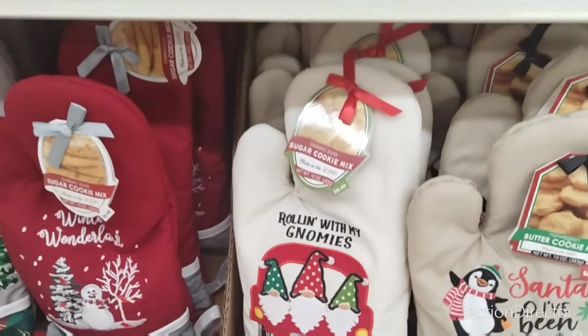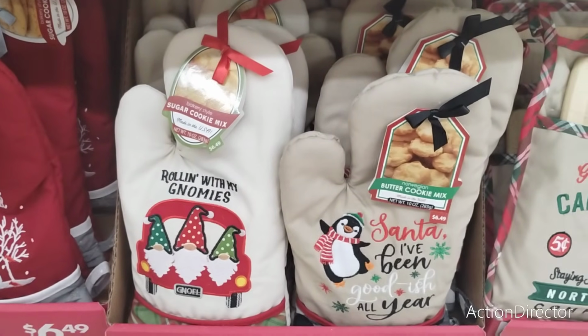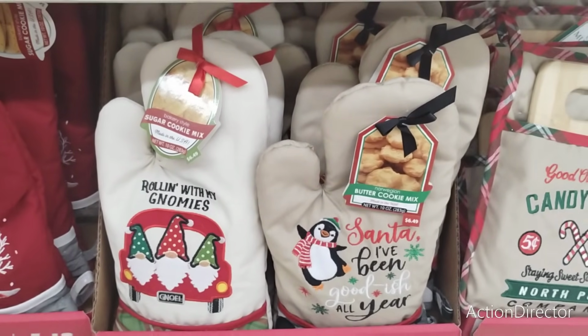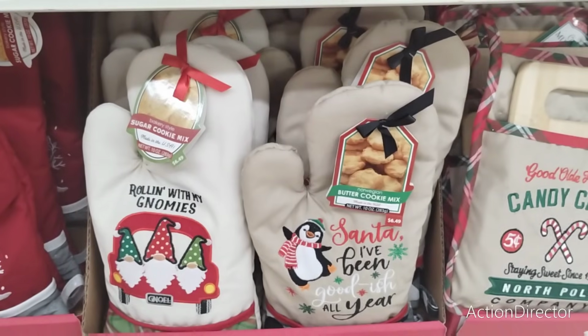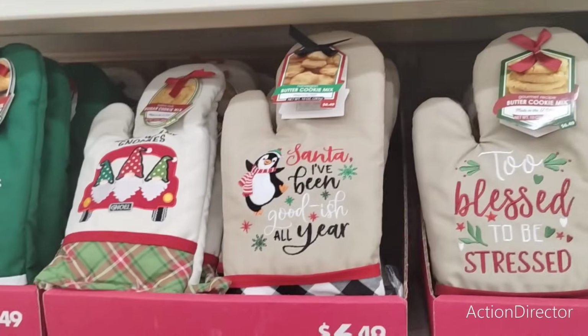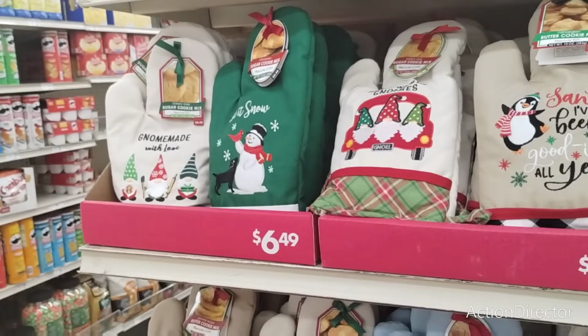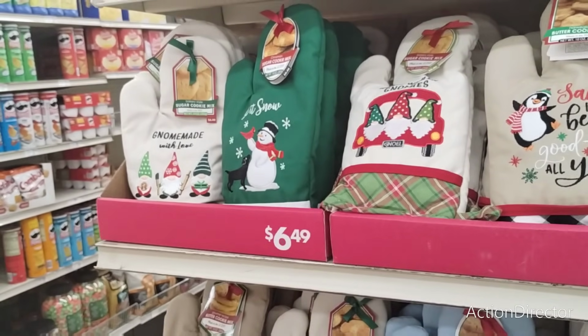Oh, the gnomes. Rolling with my gnomies, that's sugar. And then we also have the cute penguin, Santa. I've been goodish all year. Sorry about my allergies, you guys. I do apologize. That is butter cookie mix. This is cinnamon, farm fresh. And yeah, these are absolutely adorable, and they, again, are $6.49. Or you can make your own, completely up to you and how you want to do it.